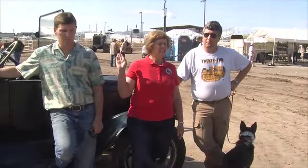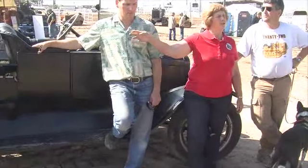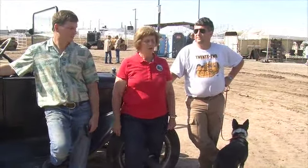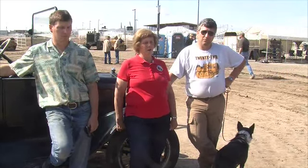We have the 1919 Model T, 1935-22 Caterpillar, and a 1952 8N. All of this equipment belonged to Dad.